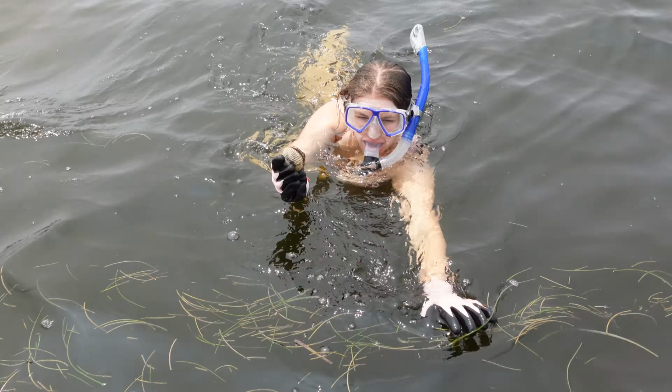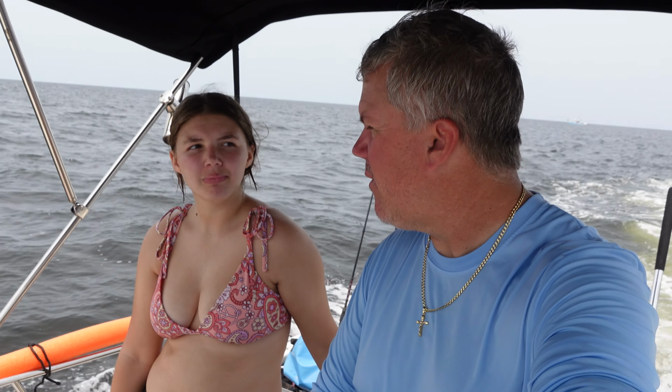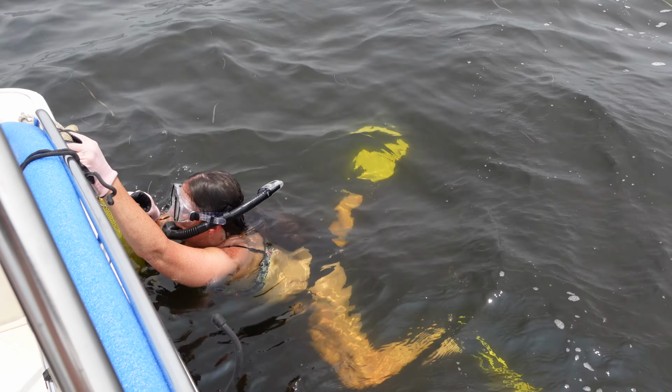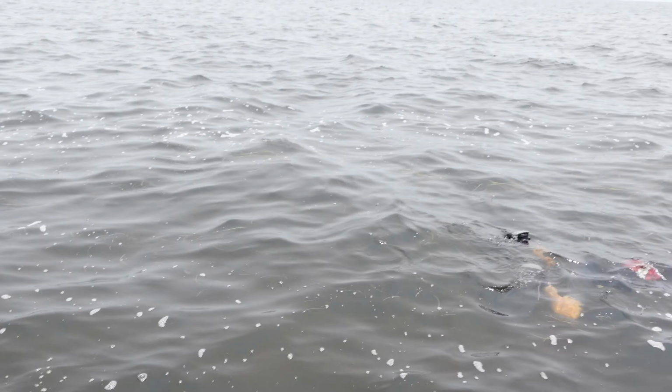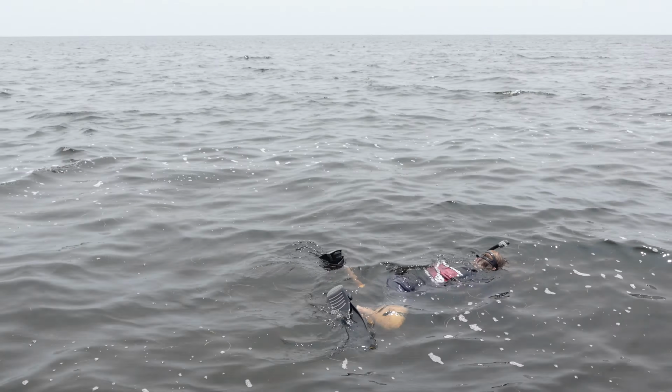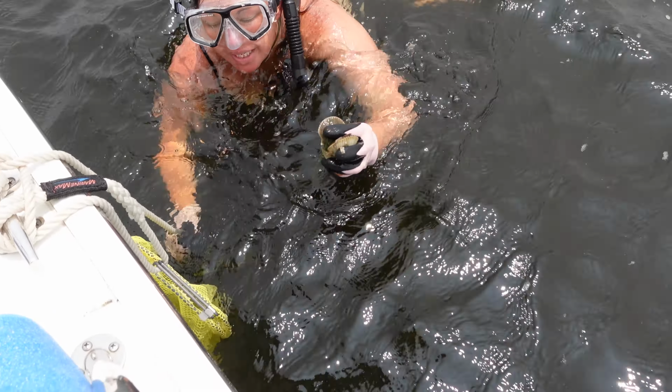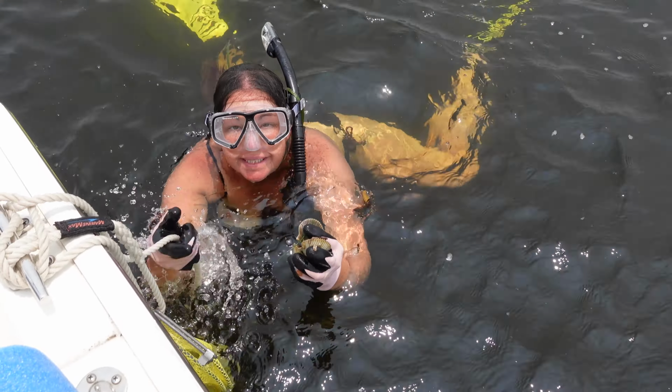All right, guys, we're gonna try another area. This will be our third stop coming up. We're at about 35 scallops. 35-ish. Sound right? Sounds right. How many you got? Three. Just got like 6 in 5 minutes.